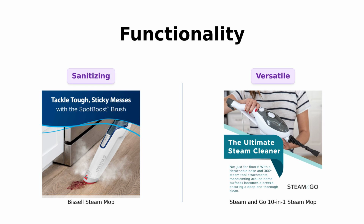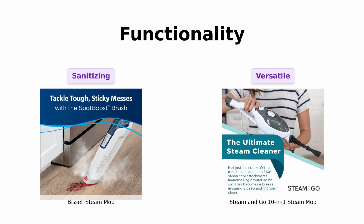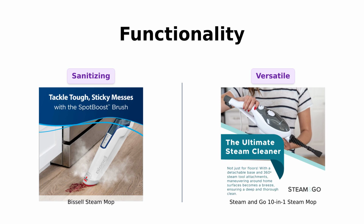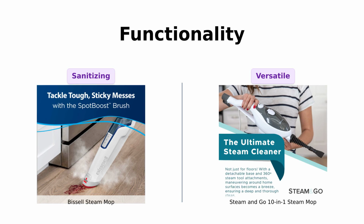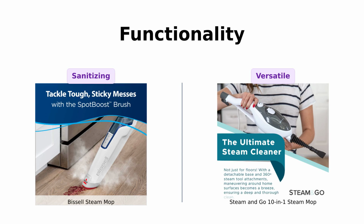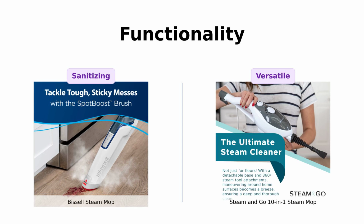In terms of functionality, the Bissell Steam Mop shines with its ability to sanitize hard floors, eliminating 99.9% of germs and bacteria. Reviewers rave about its effectiveness on various flooring types. On the flip side, the Steam and Go 10-in-1 is celebrated for its versatility, able to handle floors, tiles, grout, and even upholstery. Reviewers love the adjustable steam power knob and multiple attachments, which make it a true cleaning powerhouse.